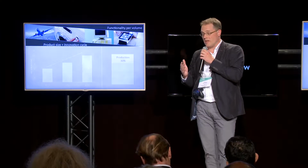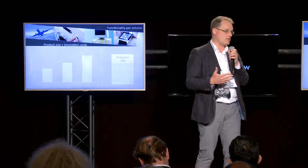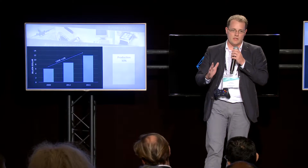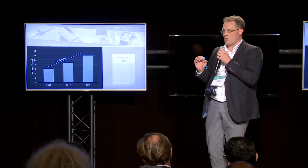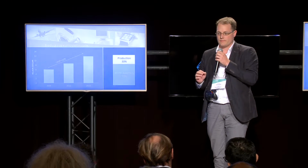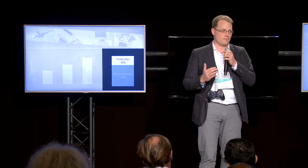MEMS form today's basis of innovation in numerous business sectors, and they fueled many trends, such as Industry 4.0, for instance. Producing MEMS is already a $1 billion market, and they're getting more and more important. But there is a major problem in the innovation process using MEMS components. The assembly costs of MEMS are way too high.